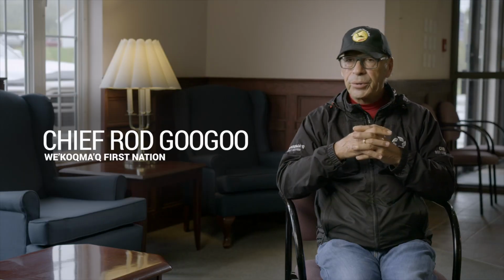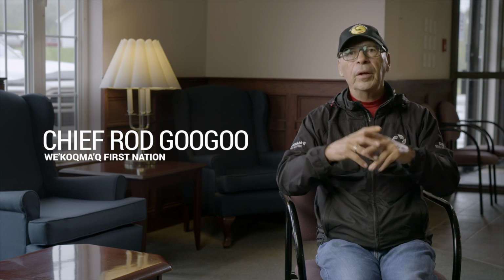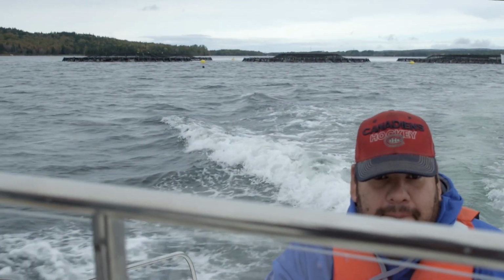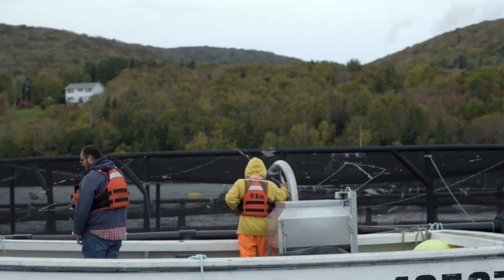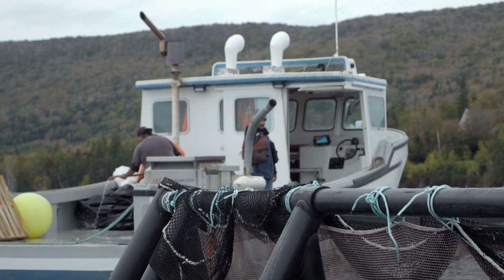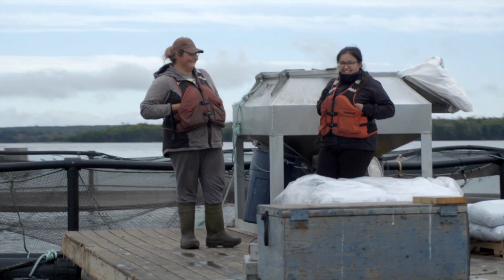We consider ourselves stewards of the land, eh? So everything we do moving forward is going to be based on science, environment. It's been a great boon for jobs for our people. Before, they had to go out west looking for it, but now the work is here. We can create well-paying jobs without having to destroy the environment. Because like I said, we want to leave something for our children too.